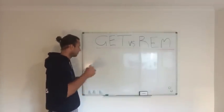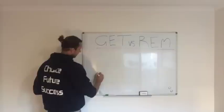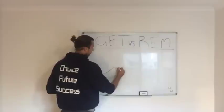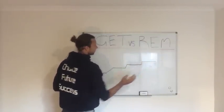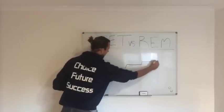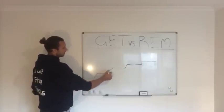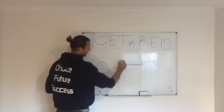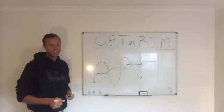But with restorative exercise movement, it will look something like this. You might do a little bit, you might maintain. You might do a little bit, you might maintain. And obviously, it's not going to be exactly linear like that, but you can see they're stepping stones. They're stepping stones to get to the next level of stamina, energy, and relaxation, okay? Rather than having these big dips like that, we can kind of say it's like a stairway to heaven, okay?